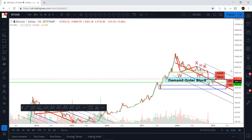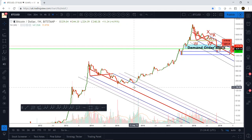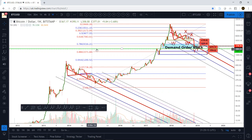And so we should really look at our fib levels as well, because 4300 was obviously our 0.786 retracement, but we need to look at what our next fib retracement will be after that. So you can see the 88.6 is around that 2400 level. So again, pretty close to that 2500 level of the upper line of that order block. So again, that's a pretty significant level. So we've got 2500 is a very significant level if 3000 breaks. Okay, let's tidy that up a bit, just take that one off.